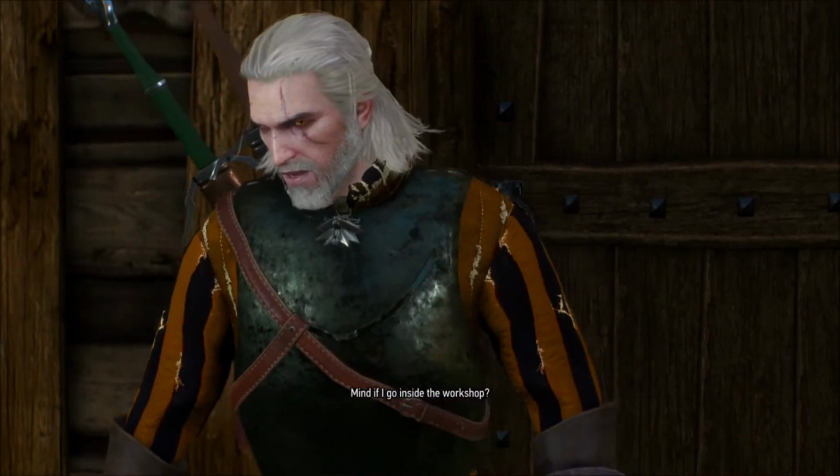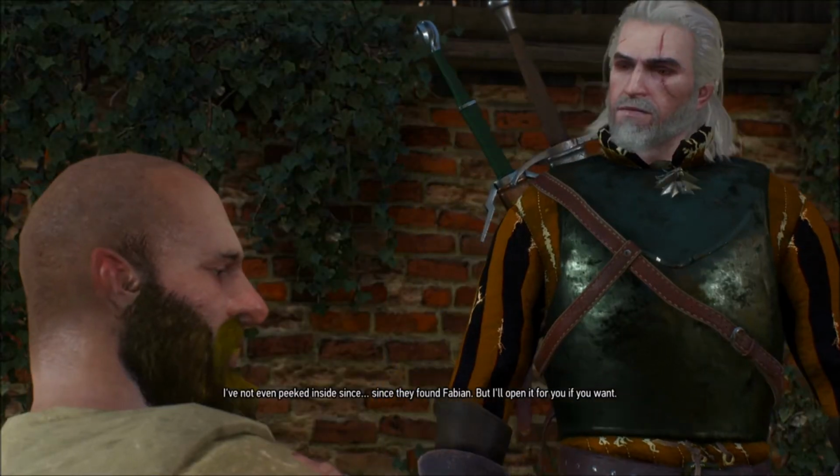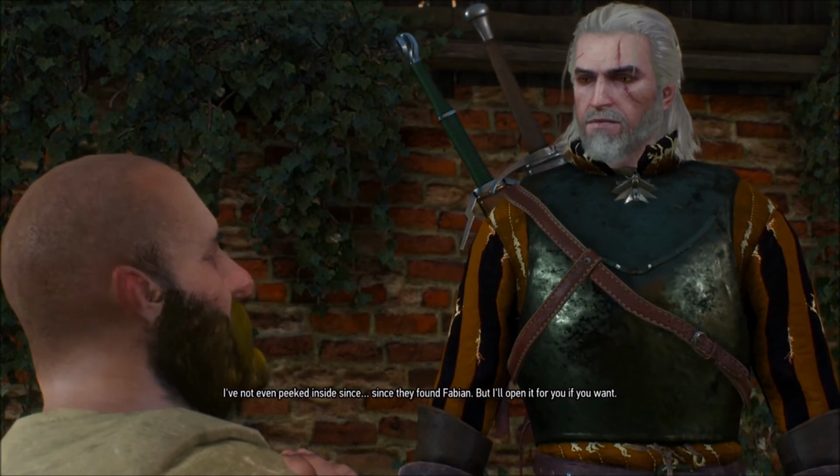Mind if I go inside the workshop? I've not even peeked inside since they found Fabian. But I'll open it for you if you want.